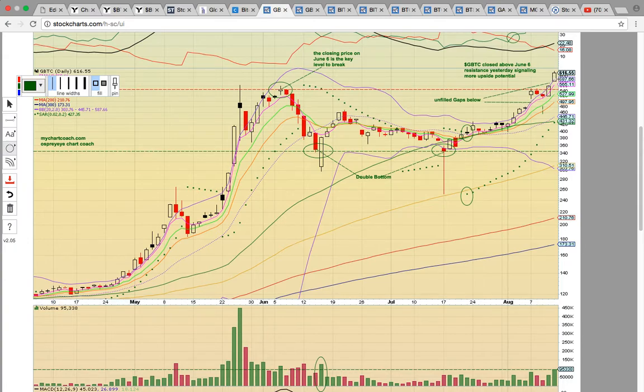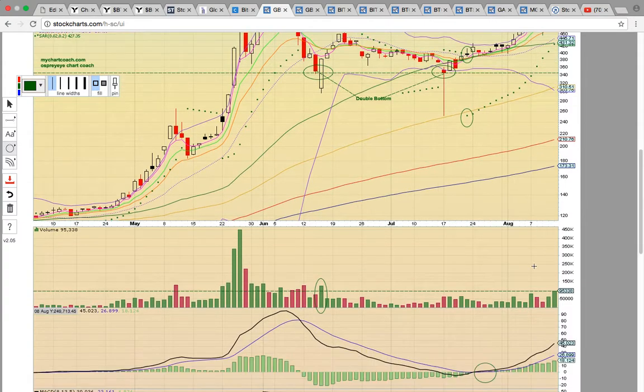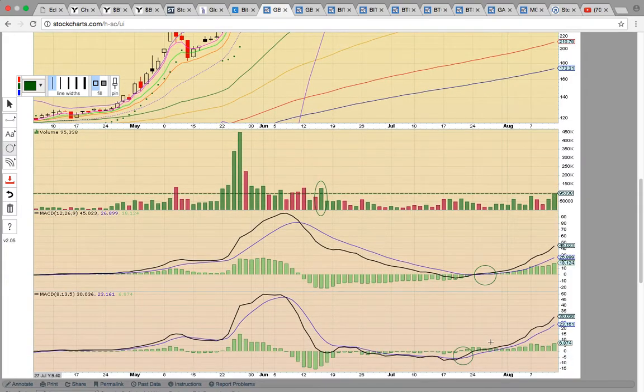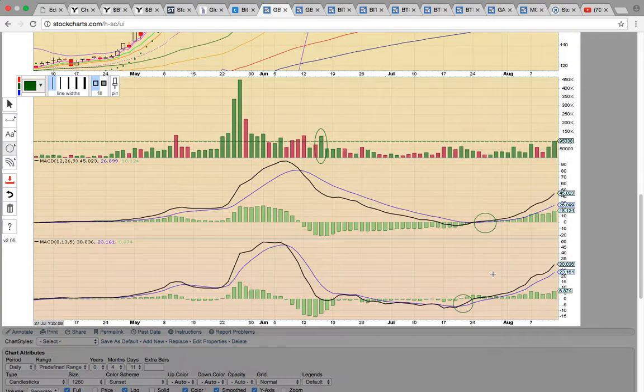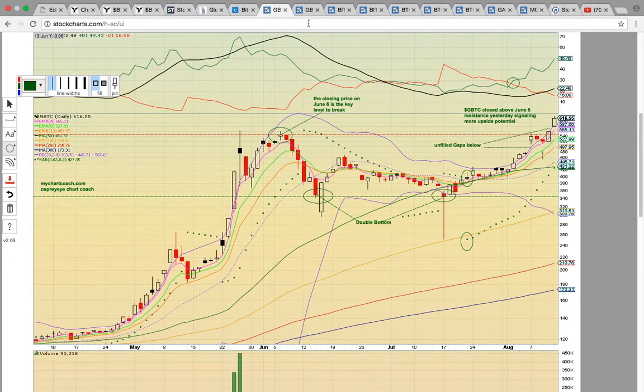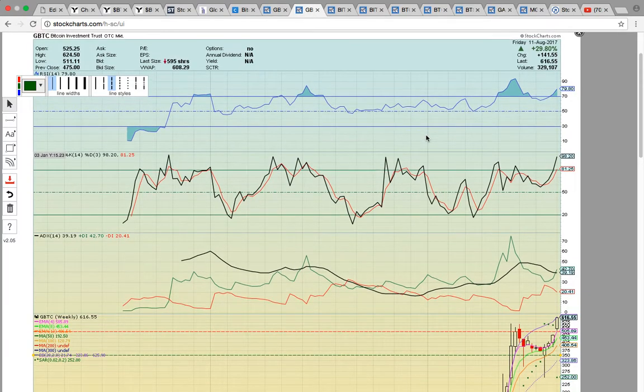It's pushing super hard. There was a volume spike back here. It was the largest volume day since back here in June. So volume has been increasing since the bullish crossovers on MACD. So this is a really strong uptrend. It's on breakout mode. It is hitting all-time highs. This was an all-time high close for GBTC.